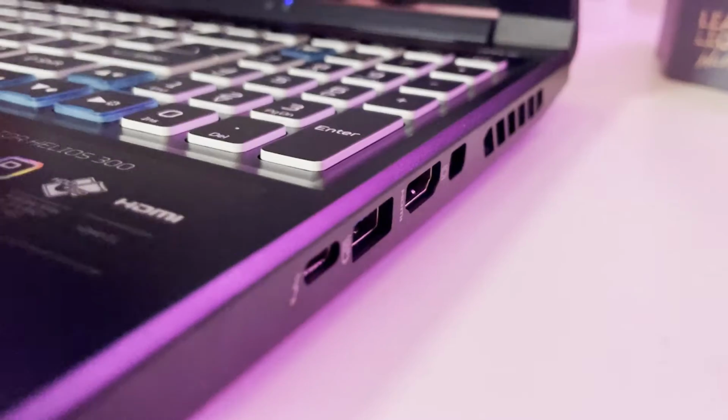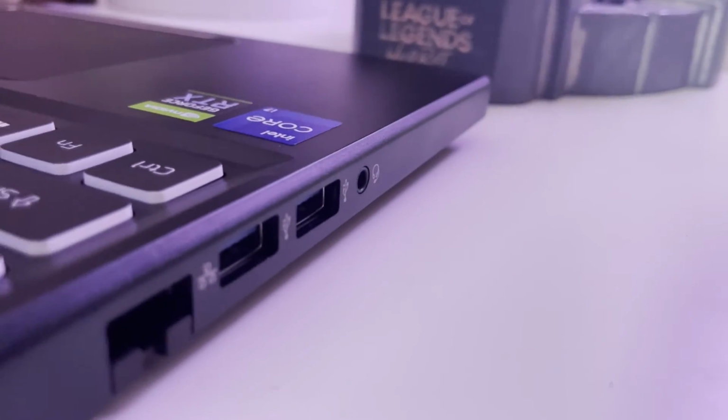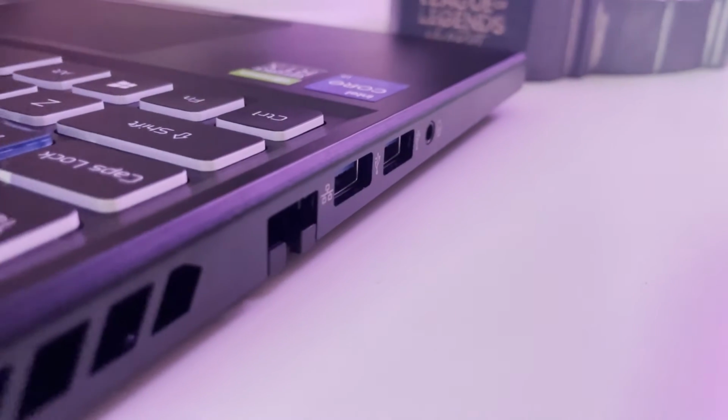Also, another great thing as well, especially for a content creator like me, this laptop comes with a lot of ports. So basically, if you want to attach a keyboard, a mouse, if you want to put in your card readers, it's all pretty much there.